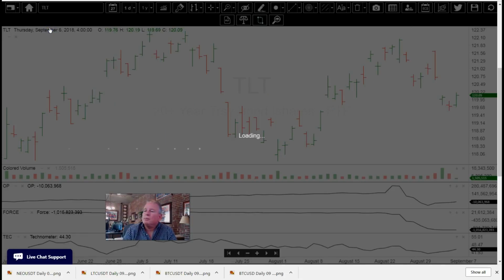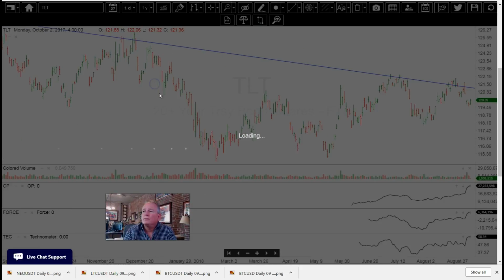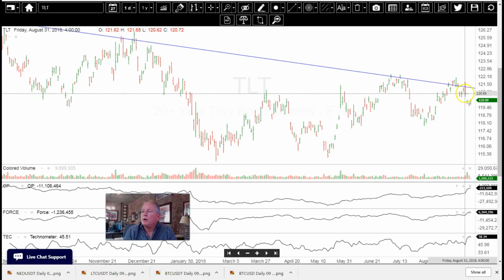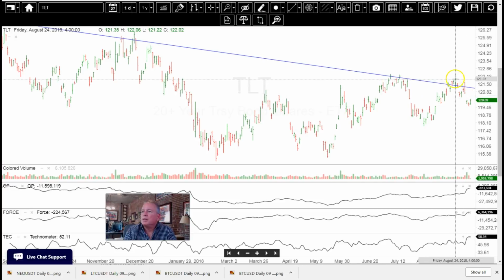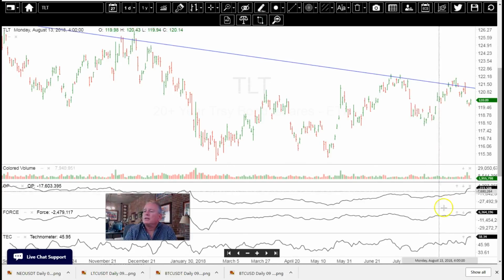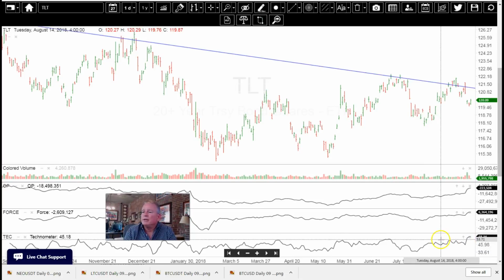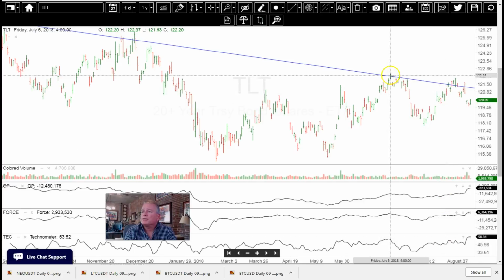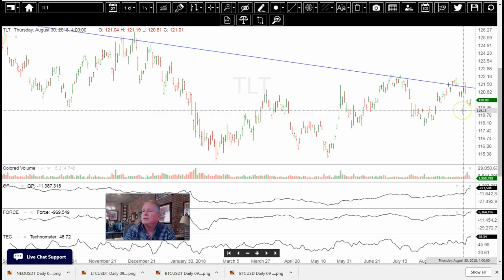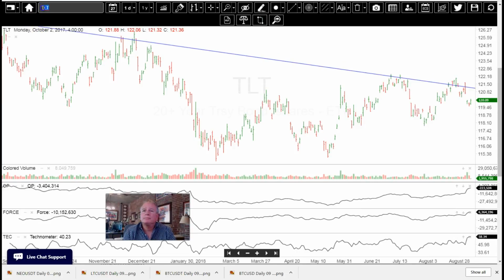TLT, the 20-year Treasury bond ETF. We had mentioned on this bar here that was probably a test of this, and then we could work lower. Technometer extremely overbought down here, much more overbought than we've been in months. So it'd be interesting if this high can keep us in place and how it will act if the stocks do turn down in earnest.